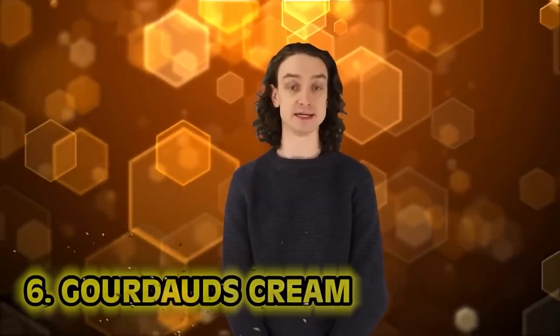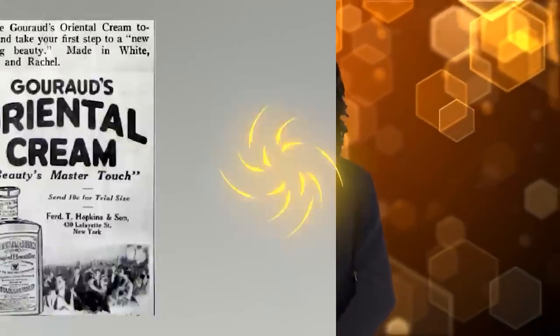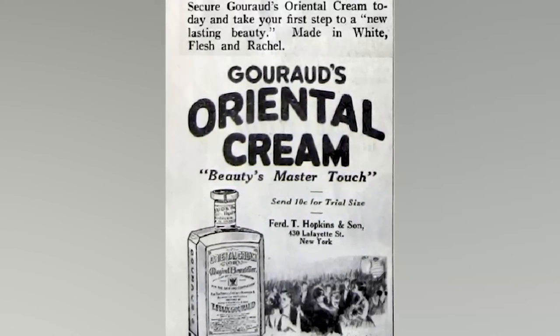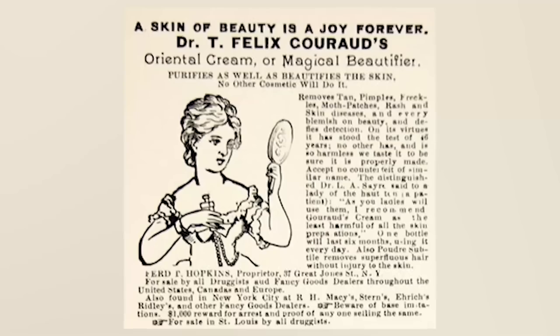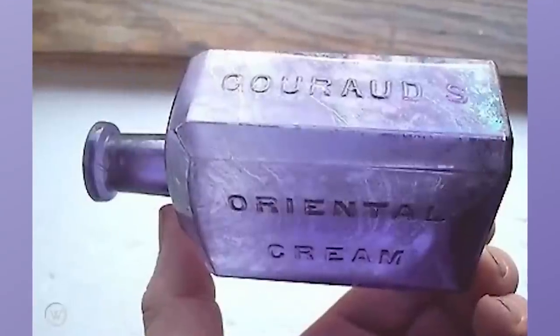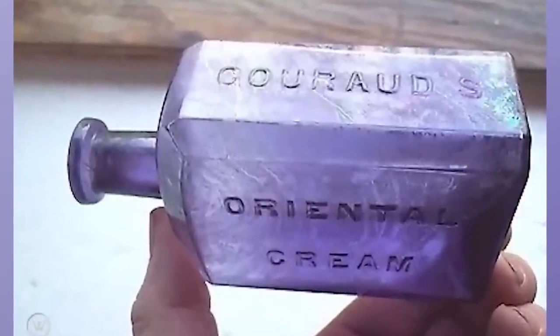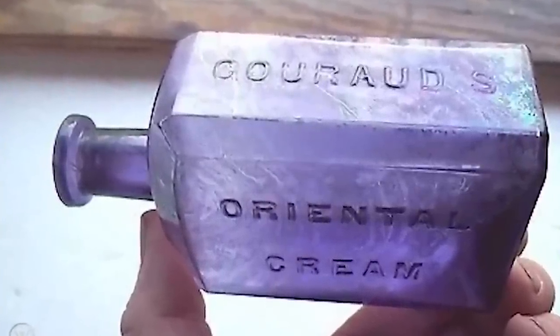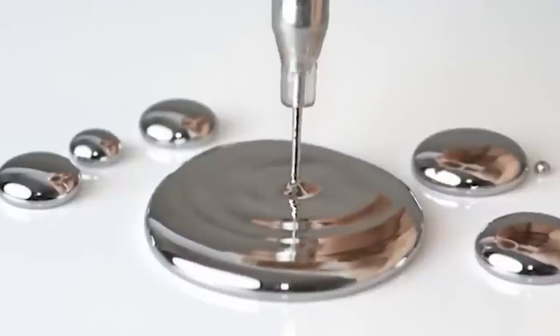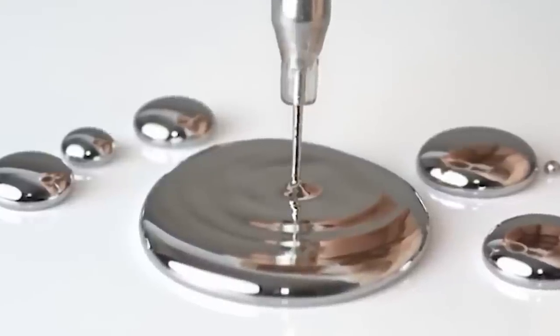Number 6, Gouraud's cream. Once advertised as a magic beautifier, doesn't that sound like a neat time? Gouraud's Oriental Cream hit the market back in 1936. This cream was supposed to freshen up your skin, make you look lighter, younger, whatever Paul Rudd's doing, whatever his secret is, we're still trying to figure that one out. That sort of thing. But instead, this skin cream had one user ending up in a book that's very Chamber of Horrors style. This magic ingredient that was meant to magically make you beautiful had some magic mercury in it. Not something you want on your face, yeah, at all.